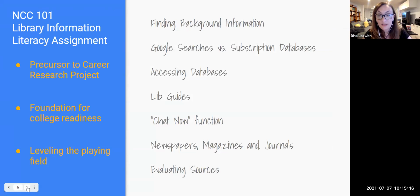So I'm focusing specifically on the NCC 101 library information literacy assignment. This is a precursor to the career research project I mentioned a moment ago. It is also a foundation for college readiness. That's why they have students do it, because it requires that they be made familiar with many different aspects of research. And it also levels the playing field, as I mentioned before, among the student population. There are different levels of experience and knowledge. So these are the kinds of things that I would ask them to answer questions about or discuss, or in some way demonstrate.